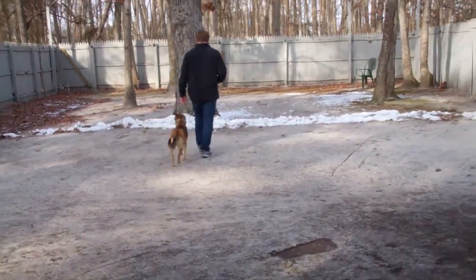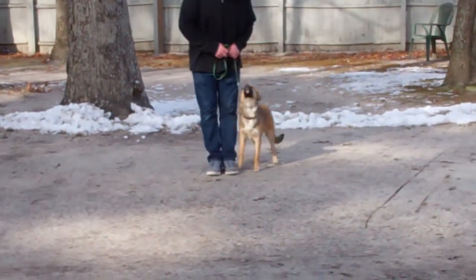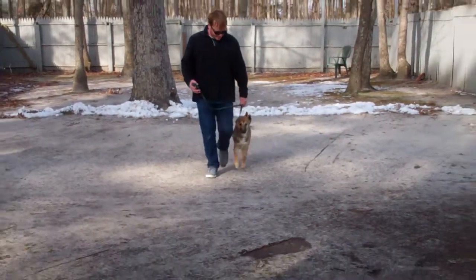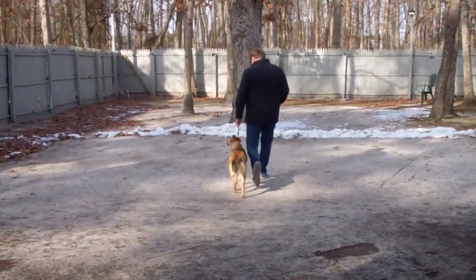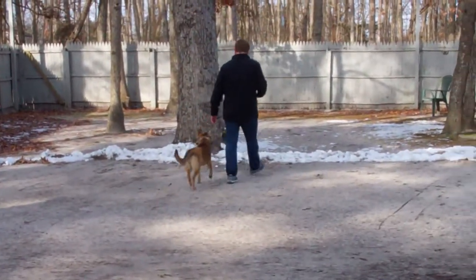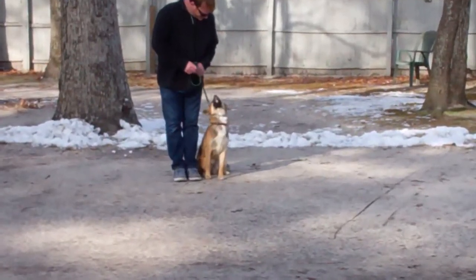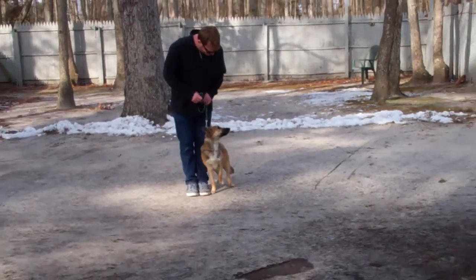left leg when walking, not forging ahead or lagging behind, not putting her nose on the ground and picking up sticks, but keeping with you so that any walk that you take her on should be pleasurable. She should not be pulling your arm out of the socket, and each time that you stop your feet, she sits automatically without being told to wait for her next command.